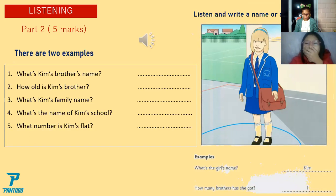1. What's Kim's brother's name? Alex. A-L-E-X. Is he a nice brother? I don't know. Two. How old is he? He's 14. 14? Yes, he is. Three. And what's Kim's family name? It's Brown. How do you spell that? Is it B-R-O-W-N? Yes, that's right.